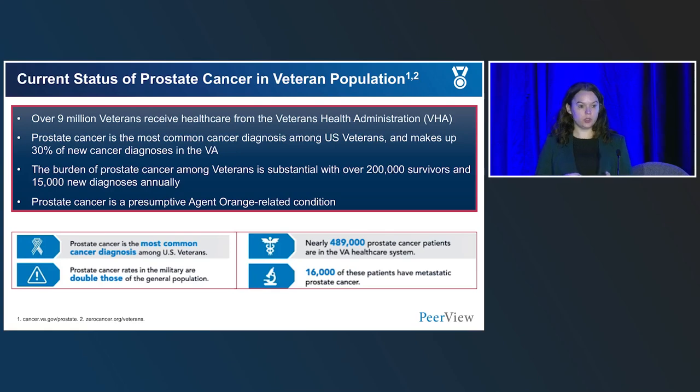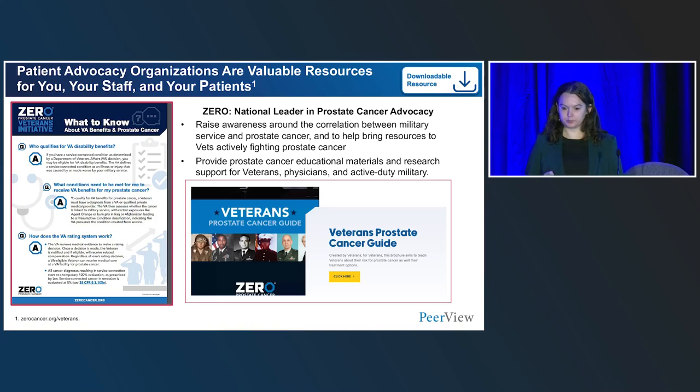It's also important to note that when we compare military personnel to the general population, the rates of prostate cancer are doubled in the military population. The burden of prostate cancer among veterans is substantial, with over 200,000 survivors and 15,000 new diagnoses annually. Also, prostate cancer is a presumptive Agent Orange-related condition, which is important because the majority of the veterans we serve in oncology are Vietnam War era veterans. So it is important to recognize that risk factor for those patients.